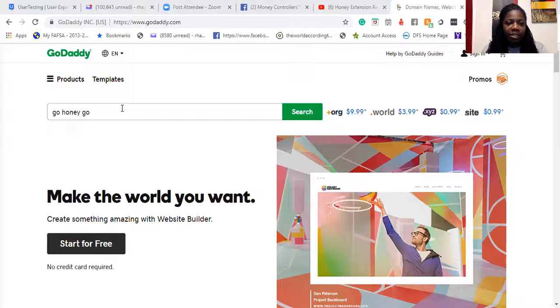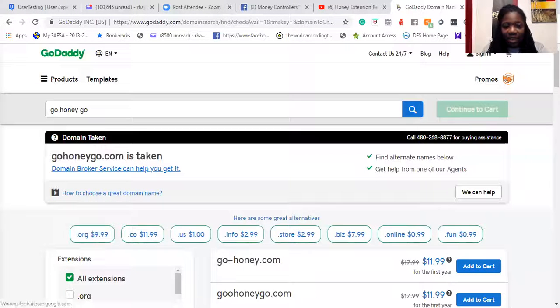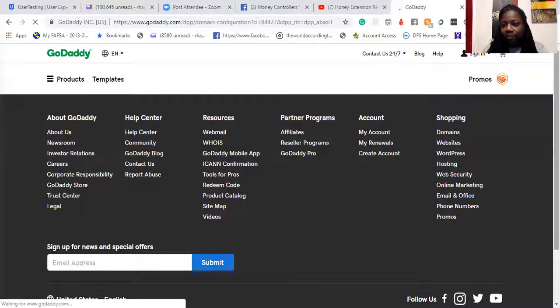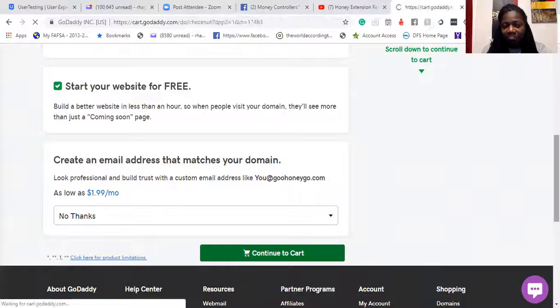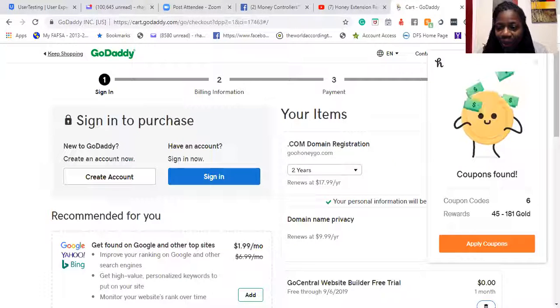Let me show you how it pops up when I do a domain. Let's see how it does when we do GoDaddy. I'm saying go Honey go, and we're going to research it. Let's see how that pops up. It's already taken, so let's go Honey go. I'm just trying to find something to add to the cart. Continue with the cart. And it's thinking and thinking. Scroll down, continue with the cart. And you see Honey is finding coupons for you. It pops up and says, hey, coupon codes. All you have to do is apply the coupon code.